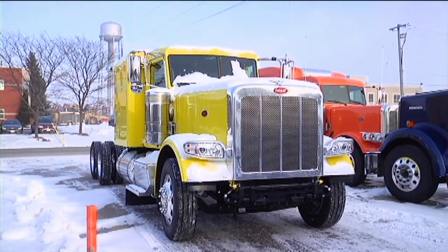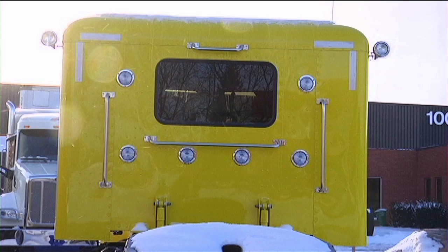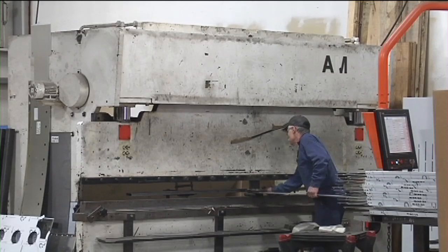We got enough parts in now to start hanging parts and, you know, wiring everything in. The whole theme of this truck is to actually build a really nice looking show truck that is workable.